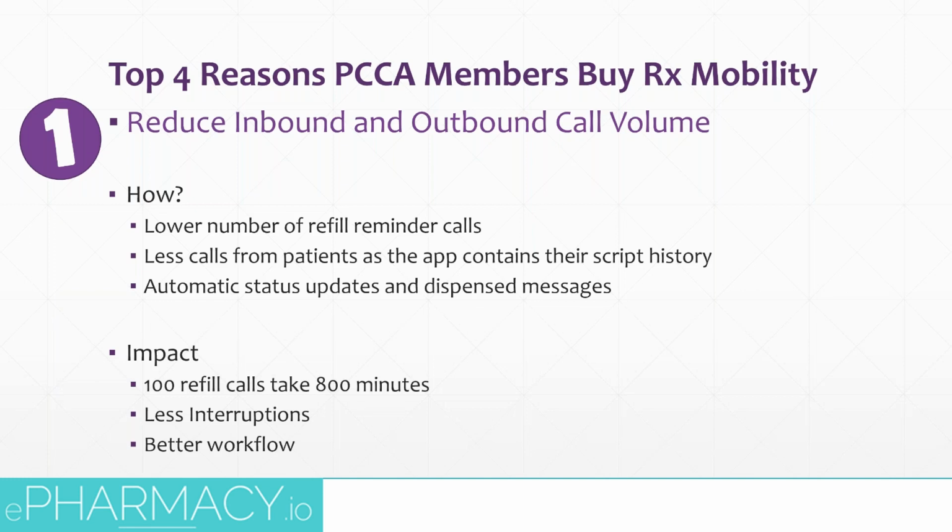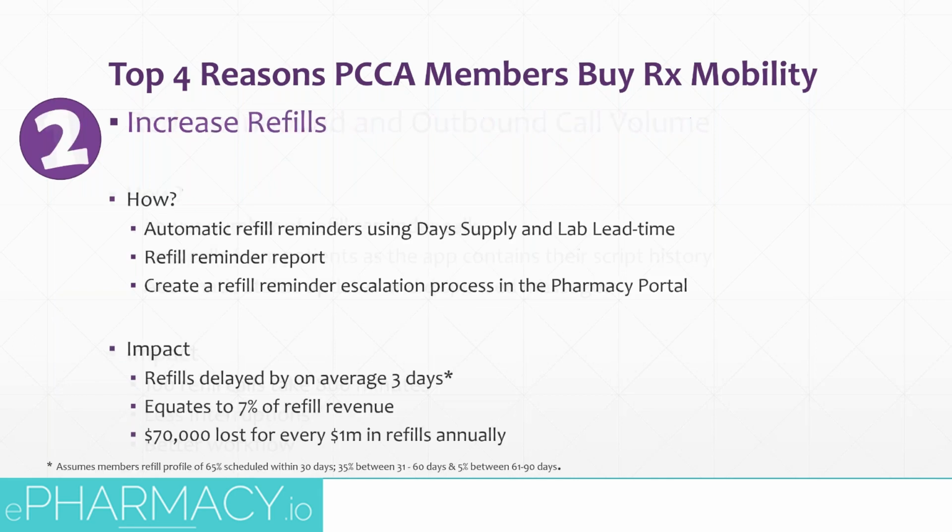Also, it reduces the number of interruptions coming in. One of the things I've noticed in pharmacy workflows is it's very much an interruption-based workflow. And if you can reduce those interruptions, that significantly helps the lab. Everything from just getting throughput, productivity, through to reducing dispensing errors. And that brings you to the point of overall a better workflow is possible in the lab by eliminating these type of interruptions.